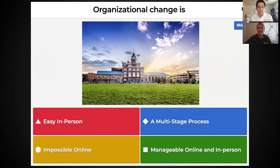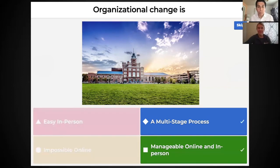Let's see the answers. All right, so we have it's a multi-stage process. Hey, that's what we're going to be talking about today. 8 stages of change. And it's also manageable. Now, it's not easy. It's never easy. It's not easy online and it's not easy in person, but it is manageable.